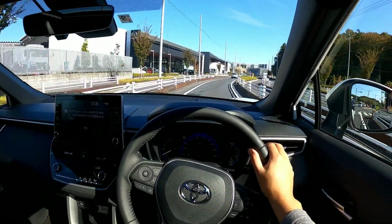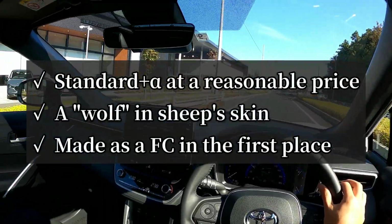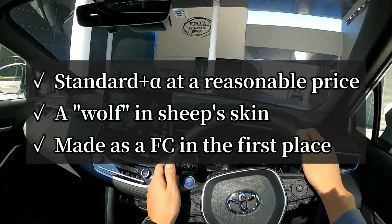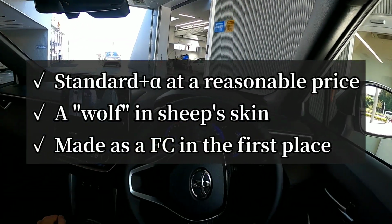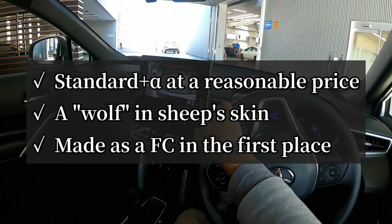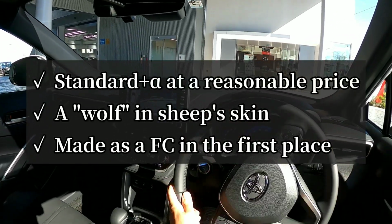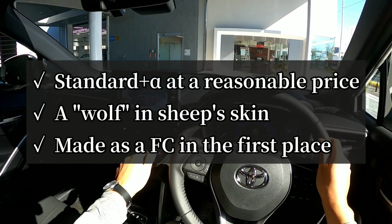Now the test drive is finished. Thank you. Finally, to summarize, this new Corolla Cross is standard plus, offered at a reasonable price. The quality of the product and the ride quality are both sufficient, and I certainly agree with the opinion that it is a standard car. However, when you drive it, you may wonder, it's more comfortable than I expected. Oh, it's surprisingly easy to use, and so on. There are some points that are a little bit better than your expectations. If you think it's better than I thought it would be, anyone would think about buying one. It was a well-calculated product, just like Toyota.